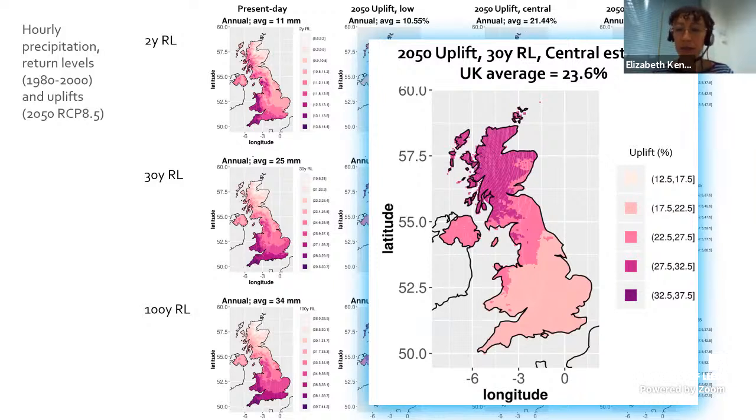So at the moment, we generally get higher hourly extremes in the south. This is basically a summertime convective phenomena. But then the uplifts actually show greater increases in the north. And we really understand this. It's due to increasing moisture being the primary driver of increases in hourly rainfall extremes. And in the south, particularly in summer, the increases in moisture availability are not as large as we see in the north. It's important to say that although this is the pattern of uplifts, actually we still see strong hourly rainfall extremes in the south in the summer in the future.